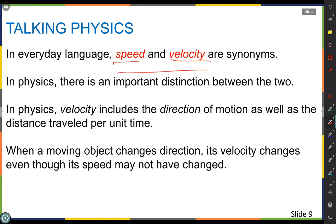Now, sadly, the reason I use these as an example is I make mistakes. And that's the biggest one I'm going to make mistakes with. I will say speed when I mean velocity, and velocity when I mean speed. I try, I really do. But just like I don't expect perfection out of you, I'm going to make mistakes too.